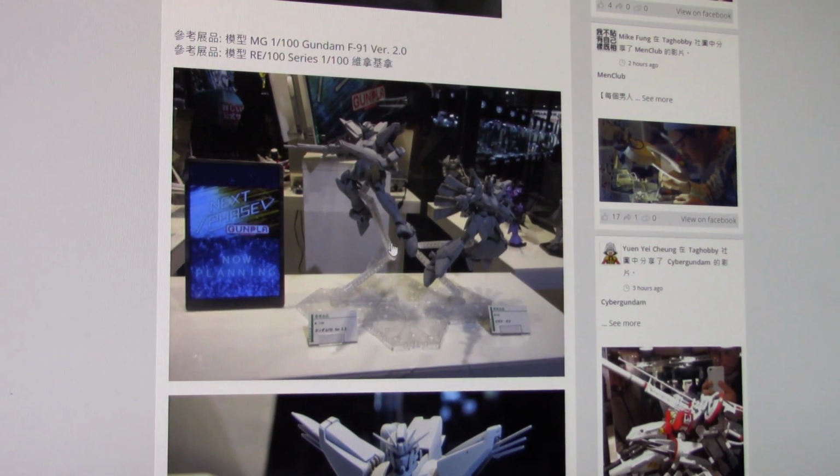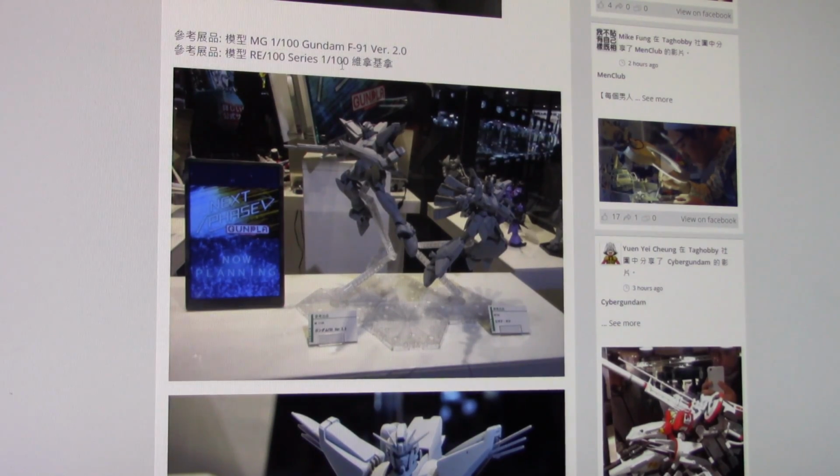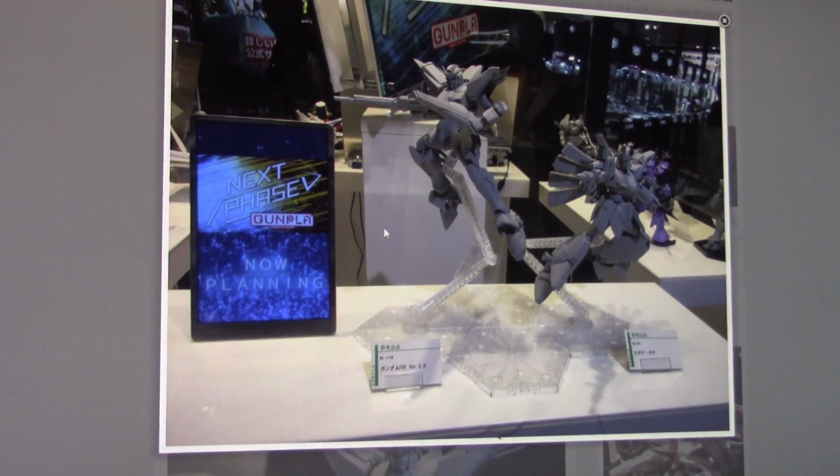Apparently, we're also getting two new 1/100 scale kits. The Master Grade 1/100 scale Gundam F91 version 2.0. We're getting a 2.0 of the F91. Wait a minute, isn't that a recent kit? Like, didn't it come out a couple of years ago? Why are we getting a 2.0? Was it that bad?